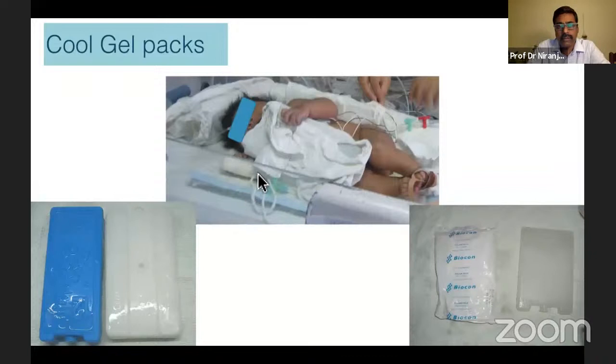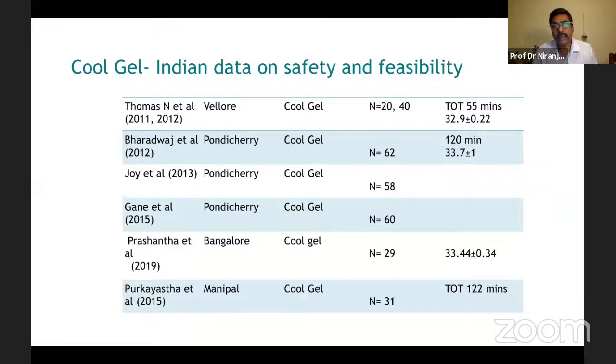If you look at the safety and feasibility data of cool gel packs, that is Indian data, we have published our study. We were aiming for 33 degrees and we got 32.9 plus or minus 0.22, quite a narrow standard deviation. JIPMER, Dr. Bhat's group, has published several studies using cool gel packs. We have studies from St. John's and Manipal, all of which used cool gel packs and found that the temperature control is within the accepted range. You have a standard deviation of 0.34. In most trials, the standard deviation was around 0.3 to 0.4. So this is quite acceptable. It is feasible to use cool gel packs. It's not that we cannot use them.